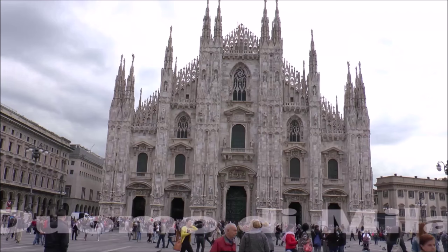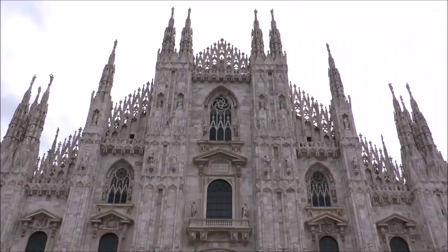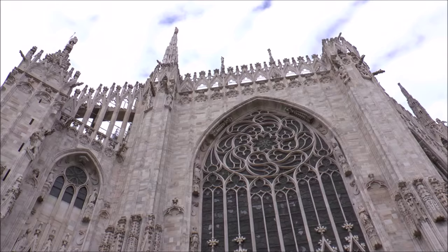Our first stop was Il Duomo, which is the most recognized attraction in the city. The cathedral took nearly 6 centuries to complete, and the exterior is covered in Candoglia marble, which gives it its off-white, pinkish color. So I'm pretty excited because we are standing right behind Il Duomo, and we have tickets to go up to the rooftop, to the terrace, where you get some pretty cool views of the old town. So let's go in!